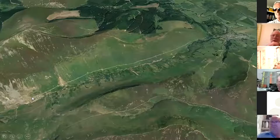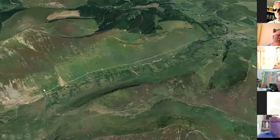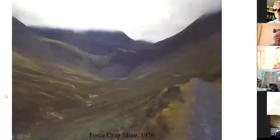It's pretty flat all the way in, and I did this twice when my daughter was 6 years old in 1976. I was there for 2 weeks holiday. This one was the first place I ever collected from. And the mine itself is the shafts and remains of shafts all the way through. But this is the main area of the mine workings.